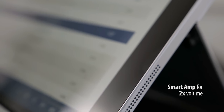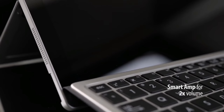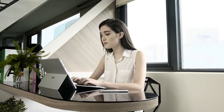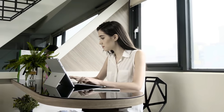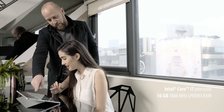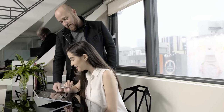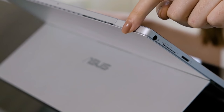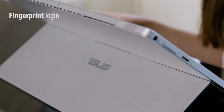Whether it's your favorite music or the newest Netflix release, the ASUS Transformer Pro provides outstanding audio. An intelligent amp system monitors power output to safely double the volume without damaging the speakers. Despite its portability, this PC has a lot of power. Up to an i7 processor and 16GB of RAM are available. With up to a 1TB SSD on top, you'll be able to work like a pro from anywhere. What's more, the fingerprint scanner lets you log in securely and quickly.